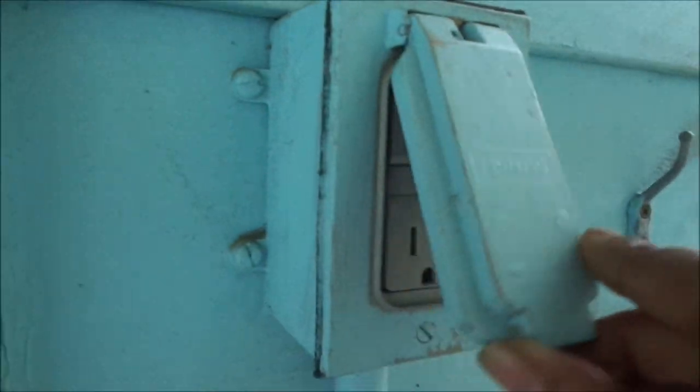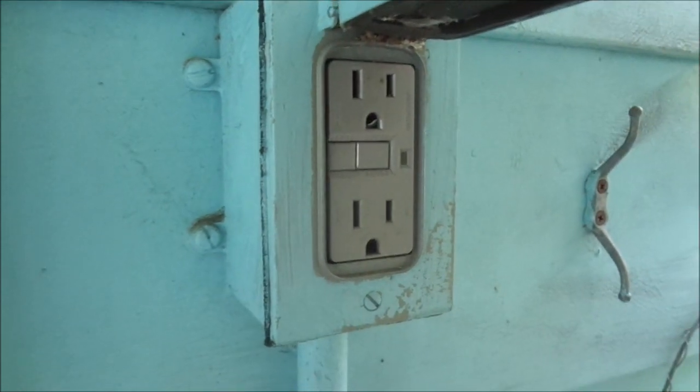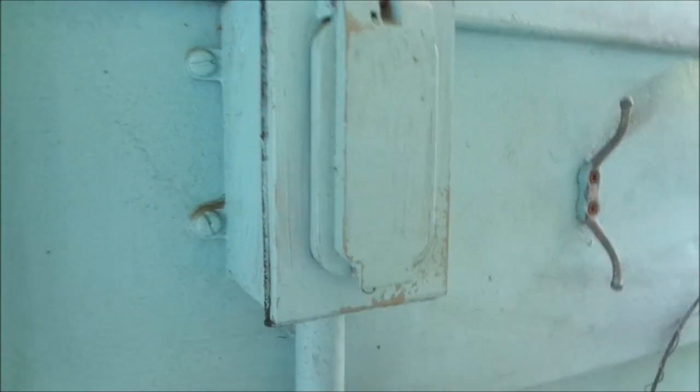And guys, I gotta show y'all what I'm most excited about for the outside. I know y'all don't think I'm crazy, but you know I'm a Christmas fanatic. I absolutely love Christmas, guys. Look at this. We have an outdoor outlet. Oh my gosh. I can finally put my Christmas lights up. So excited, you guys.